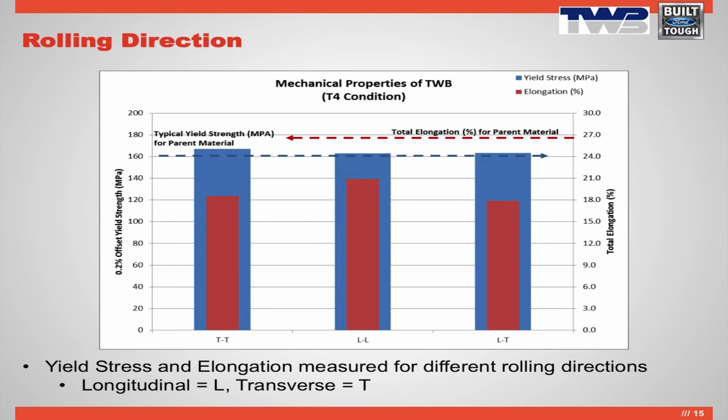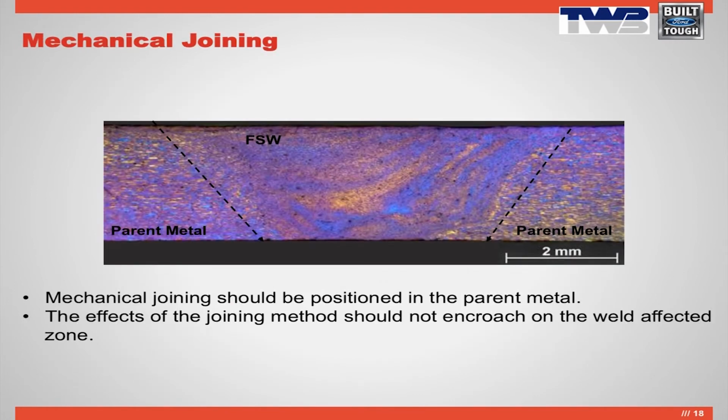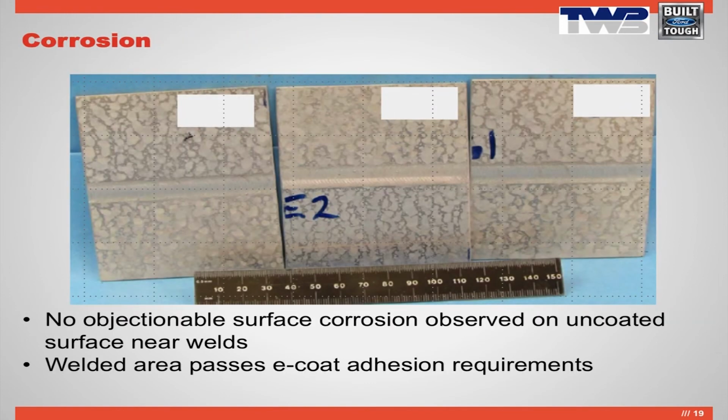So in high volume production, mechanical joining is automated. So it is critical that we ensure that the joining always falls in the parent material after accommodating all the process variation. In this specific application, in the underbody, corrosion is especially important. So we tested corrosion on 6,000 series samples with the friction stir weld, and we left it uncoated. We saw that there was no objectionable surface corrosion on or near the welds. We also tested for E-coat adhesion and found that the welded area meets our E-coat adhesion requirements.